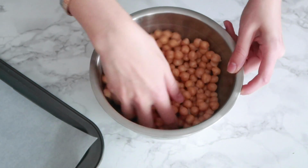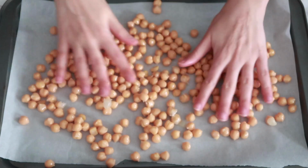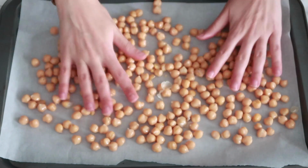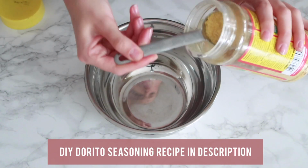I am a big savory person. I love anything that's crunchy and salty. So I decided to take my all-time classic favorite, that is the crunchy chickpeas that I usually make, and add a little kick to it with this Doritos seasoning.